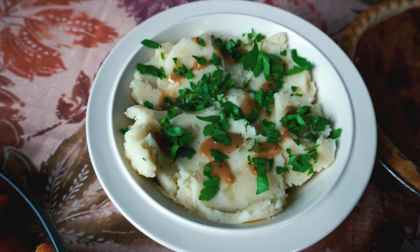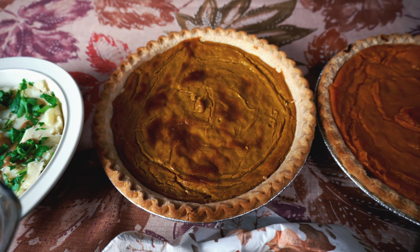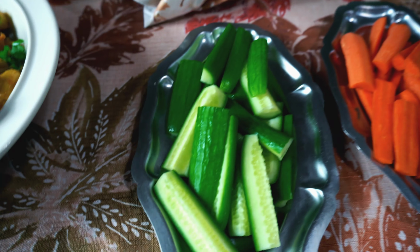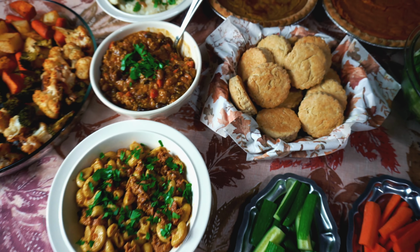Got the mashed potatoes right there, and I used the gravy from the Gardein cutlets, which aren't actually in the picture yet. Got the pumpkin pie right there, sweet potato pie. Of course, we got the greens, celery, carrots, cucumbers, some homemade biscuits. Can't wait to dig into those, and it's looking like a feast. Look at this.